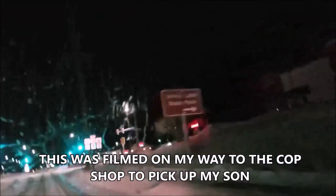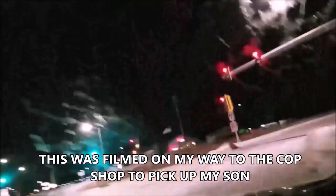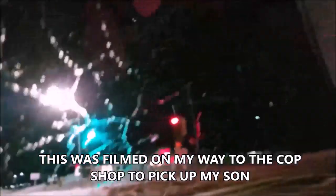Look, you guys, I got cells in my windshield. Can you see that? Got past the red light here, green light, whatever. Look at that. I got cells.